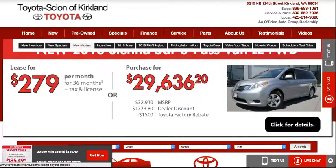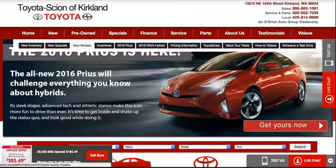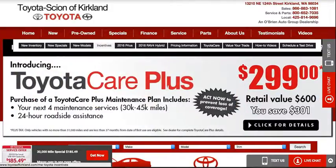Look for duplicate things within your navigation. Think about it from a consumer standpoint. I see new inventory, I see new models. What's the difference? I see new specials, I see incentives. What's the difference?